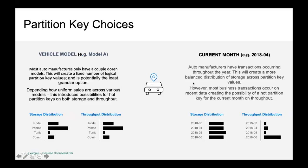Okay, so you can just go read this. Auto manufacturers have transactions occurring throughout the year. This will create a more balanced distribution of the storage, right? This is right in terms of storage. However, most business transactions occur on the recent data created, so there is the possibility of creating hot partitions, because there might be year-end sales or something else.